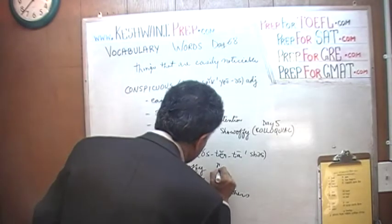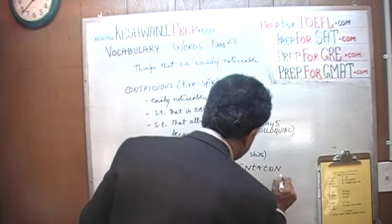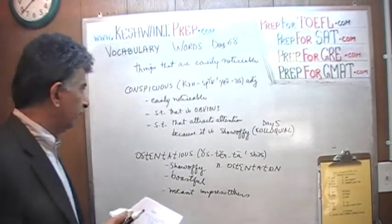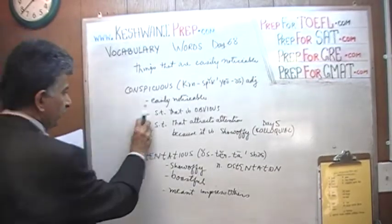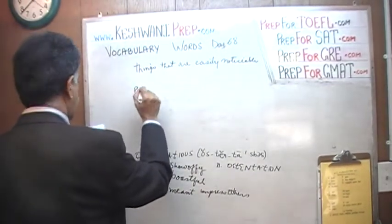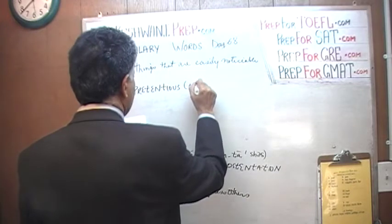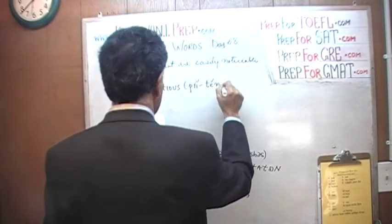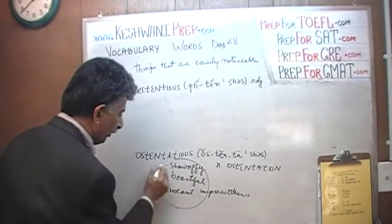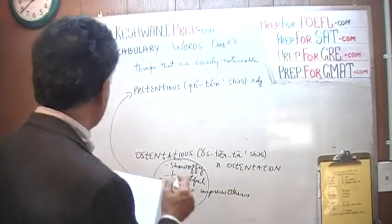The noun for ostentatious would be ostentation. Let's learn one more word. Again, like I said, they all are going to mean the same thing basically. So we're done with conspicuous. The next word we want to learn is pretentious. Which means the same thing as this word. It means to be show-offy, boastful. It is meant to impress other people.